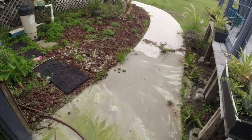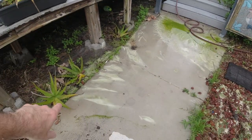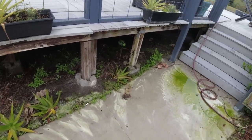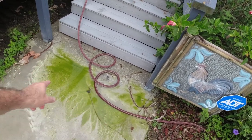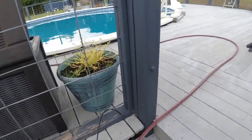Okay, at some point the battery died on the camera. And you can see all of the diatomaceous earth, however you say it, the green stuff in it. Look at that. So that's gonna stay here until it rains and gets washed away. Still have the hose in there.